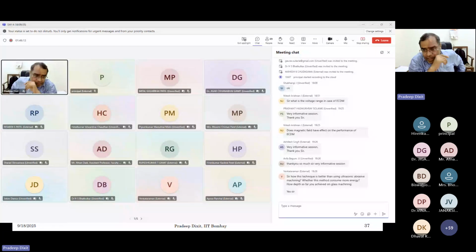The second question is whether this method consumes more energy. Of course, ECDM involves voltage. We have not done any calculation on the power efficiency and so on. But both ultrasonic as well as ECDM are non-conventional machining processes, so compared to conventional machining, they may not be as efficient.